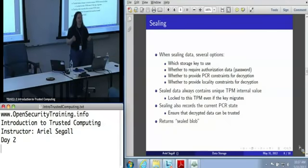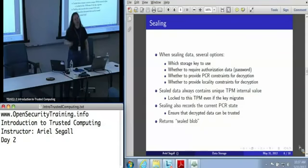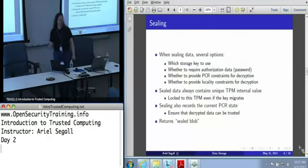Even if you have a migratable storage key, the data that you sealed can't migrate with the key because of this value. It's a little weird. It's not intuitive. It happens to be true. The other thing about TPM seal is that this is what you use to prove the PCR state on encryption, not just the PCR state on decryption.